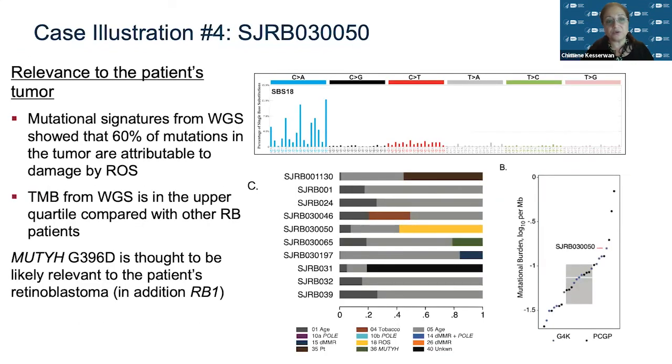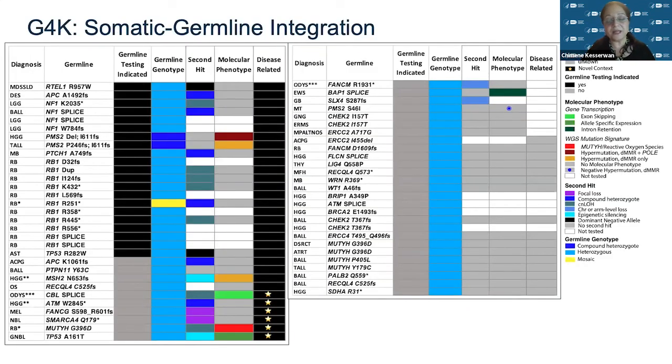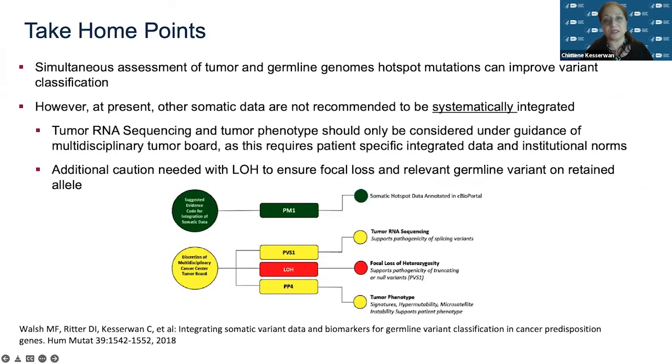I will not have time to go over the last example, but I want to bring to your attention that a summary of all pathogenic variants with corresponding tumor data and relevance to tumor types is included in this table. These examples demonstrate the power of three-platform sequencing to refine classification and interpretation of germline variants in cancer predisposition genes.